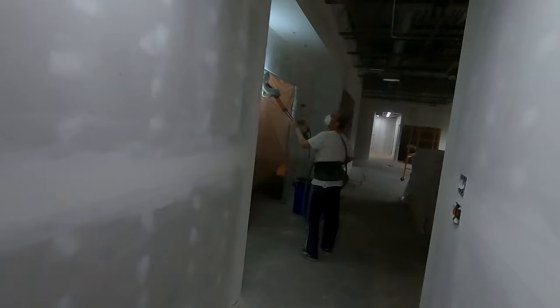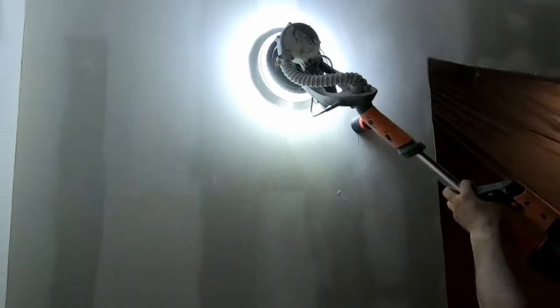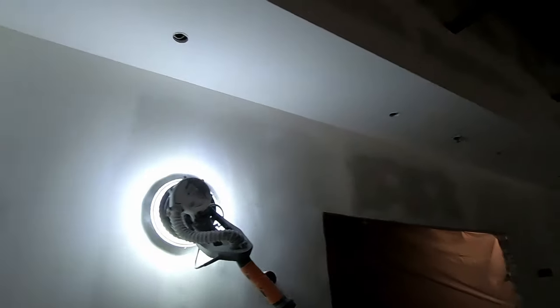Today is the sanding day. We're sanding everything. Let's go outside. Ooh, it's humid outside, a little bit sweaty. But today is the sanding day.